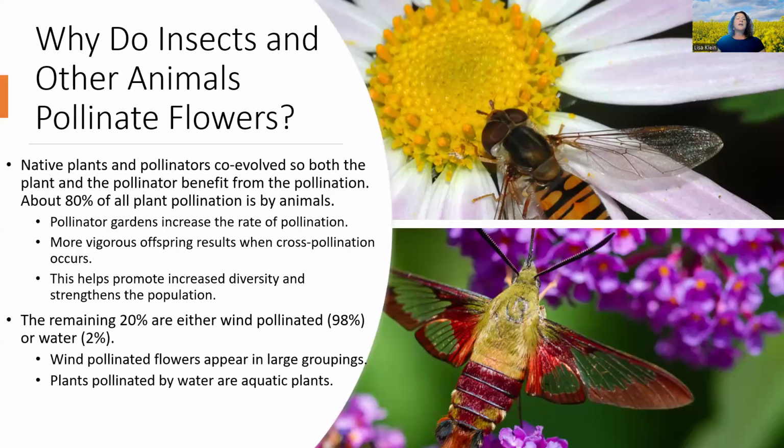So why do insects and other animals pollinate flowers? Do they pollinate all of them or some of them? Well, that's a good question. So native plants and pollinators co-evolve. We kind of understand that, I think, but I'm bringing that to everybody's attention. That's why we try to say native plants and the pollinators that are in the area go together, and that's why it's always better to put native plants in if you can.